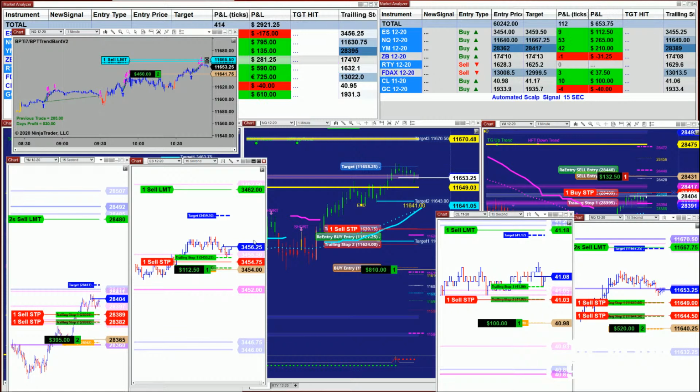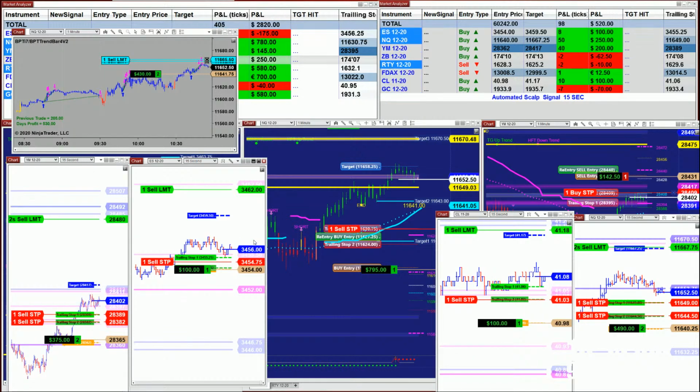You do not follow the market or chase the market. You wait till the market comes to you. Don't let yourself be dragged into the market. This is the biggest mistake you make. You wait till this market comes to you, to your condition, and take a trade.